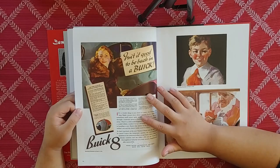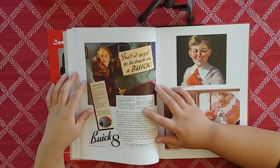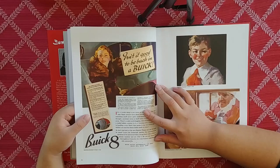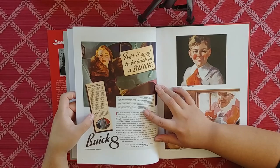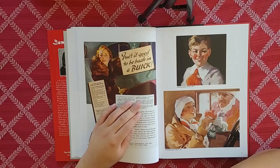Isn't it good to be back in a Buick? Yep. The Buick 8, dude. Let's see. $765. No other car in the world has all these features. Damn. Yeah, can you imagine buying a car for $765? Yeah, 6% time payment plan. Damn, bro. Back when a dollar was huge.